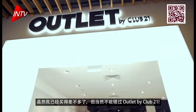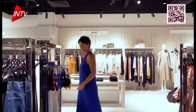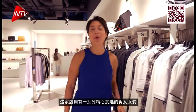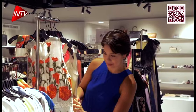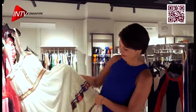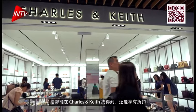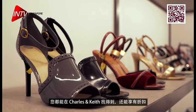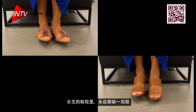I probably have enough already, but I cannot miss Outlet by Club 21. This outlet features a well-curated collection of both men's and women's apparel. Ooh, I found the perfect dress. From heels to flats, and wedges to sneakers, Charles and Keith has the perfect fit for you at discounted prices. A lady can never have too many shoes.